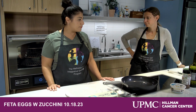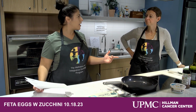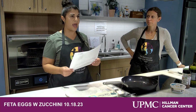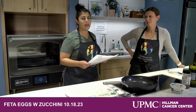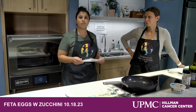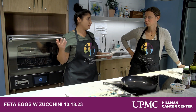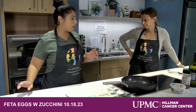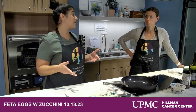So, feta eggs with zucchini. This is actually from Skinny Taste. She has cookbooks and blogs, and an Instagram page, and I really enjoy all of her recipes. They seem to be pretty easy, with minimal ingredients, and quick. Like this one's going to take less than 10 minutes probably. The one thing about this recipe is that it's an easy way to add vegetables to your breakfast.